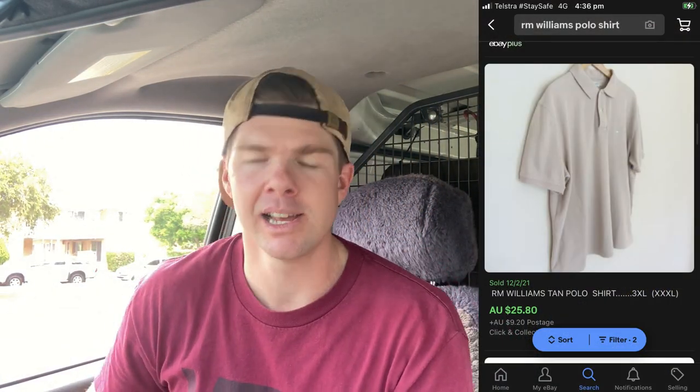The first one for $7 was the RM Williams green stock standard polo shirt. That turns into $20 plus postage pretty quickly. So it's not a massive profit margin, it's not a massive profit, but I still like to pick them up because they're a bit of an essential that I always put into the store.